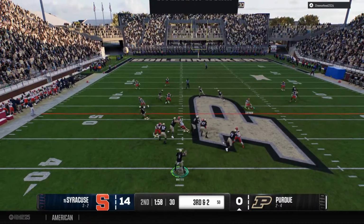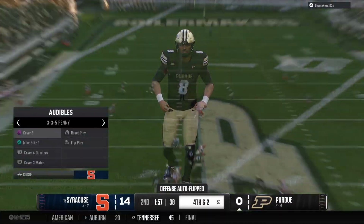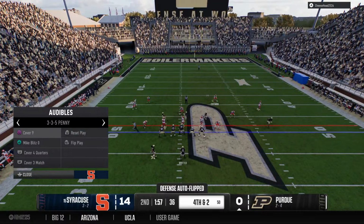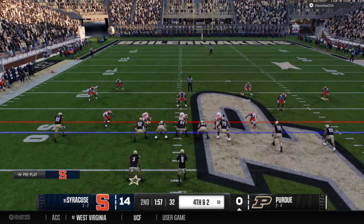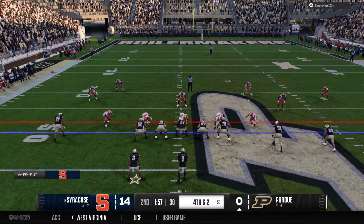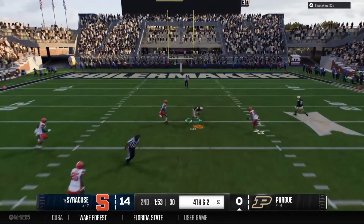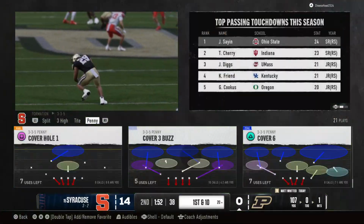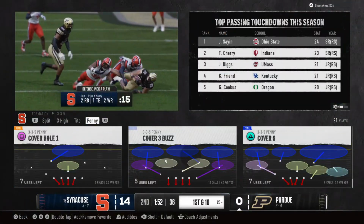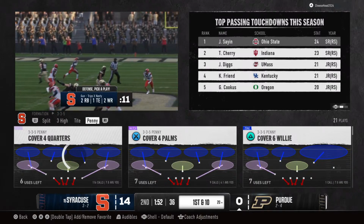He'll throw on 3rd down. And that's incomplete. A defender all over him. Knocked the ball to the ground. 4th down coming up. The Boilermakers racing to the line in the hurry-up. They're throwing for it on 4th down. He's got him, and they convert. And they finally get him to the ground. An easy conversion for this offense. Defense not exactly the perfect 4th down call there.